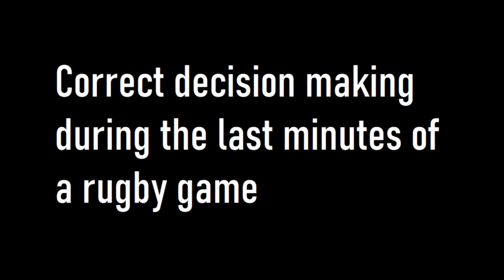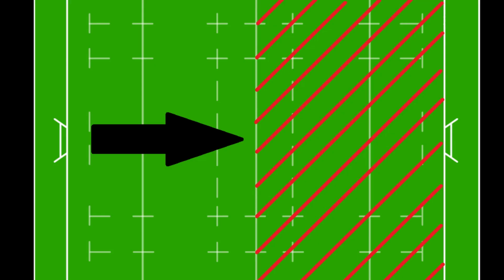So after Uruguay beat Fiji, I decided to make this video. The focus of the video will be decision making in the last 5 minutes when you get awarded a penalty in the opposition half, trailing by 8 or 9 points. It's important that you must be 8 or 9 points behind. It's a very specific scenario, but I do believe that most captains get this decision wrong when faced with this.